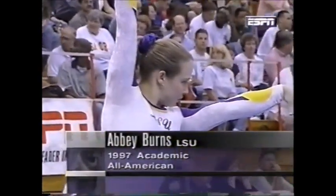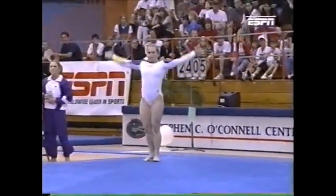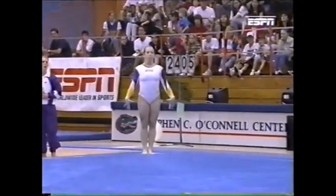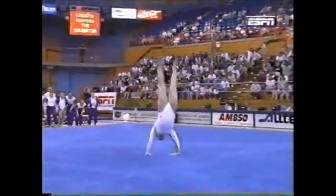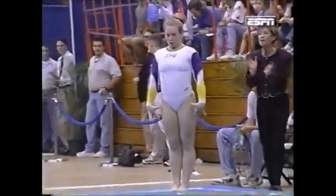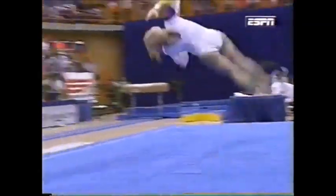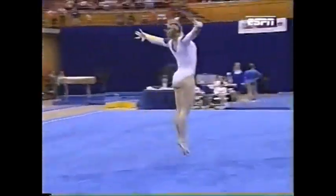Abby Burns on the floor for LSU, 1997 academic All-America. Interestingly, the combined GPA for LSU is amazing, 3.5 for the members of the Tigers. Abby mounts with a whip through to a double back somersault. She almost steps out of bounds there, but she manages to save it. Handspring front 1.5 twist, also known as a Rudy.